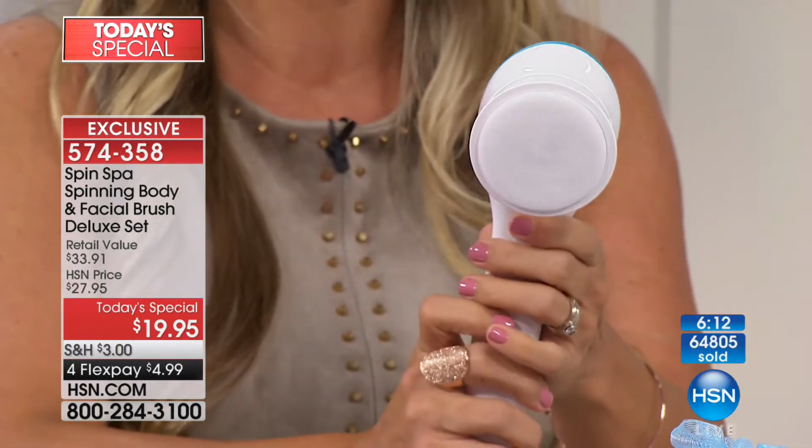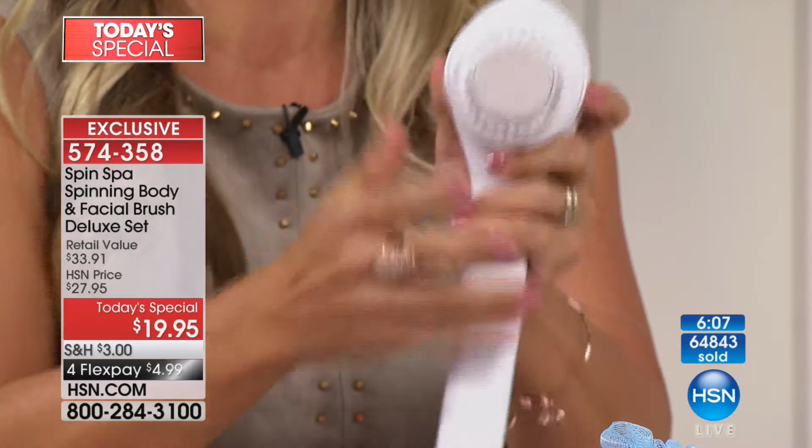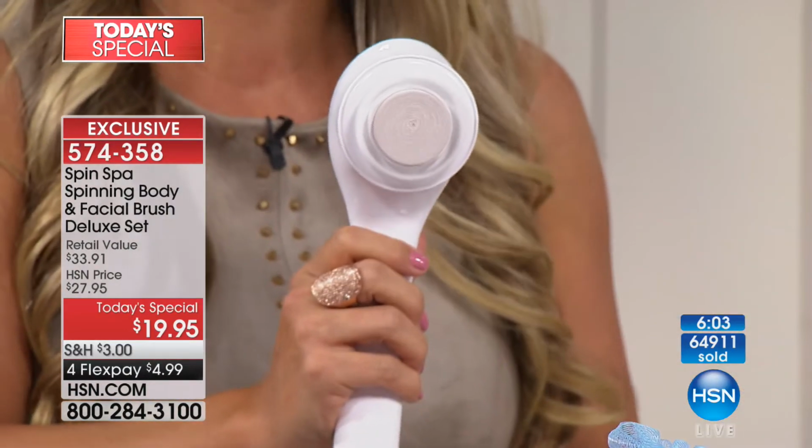And you know, when I'm done doing this, guess what? I'm moving to the feet. Here we go with the pumice. Take a look. There we go. You're not even bending over. You don't have to be a contortionist.